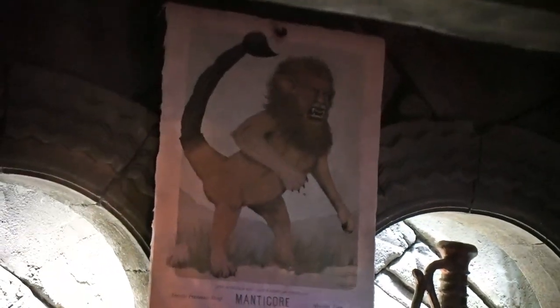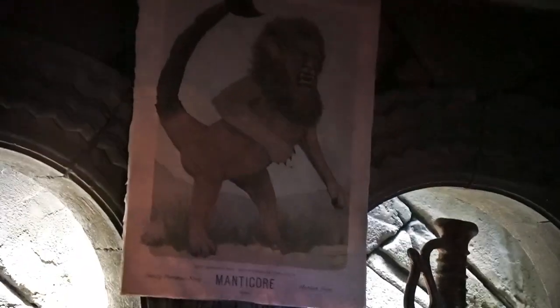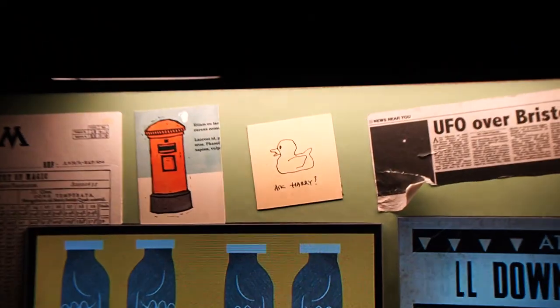It's like we're on Pandora. What is that thing? It's frightening looking. A manticore. Like eyeballs. Ask Harry about this rubber duck.